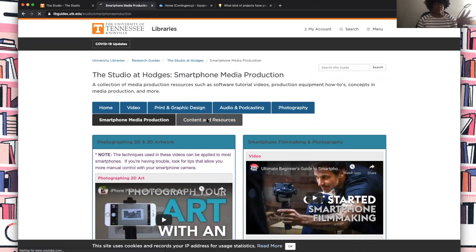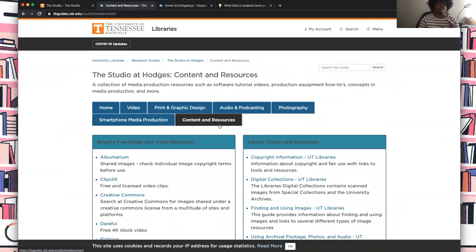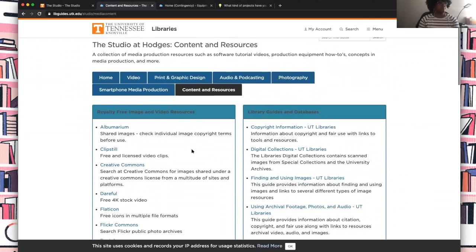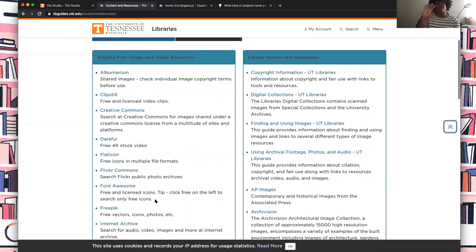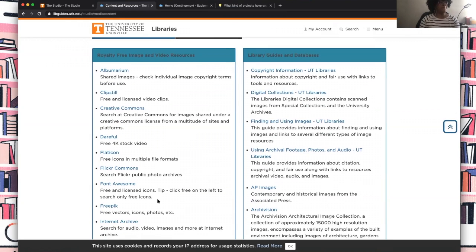And finally, underneath our LibGuide, I have a content and resources page. This includes not all of them, but many places that you can get royalty-free images and video resources. So if you need to make a video, you don't have the ability to film something, or you're struggling, you can get a clip, or you can get some music to put over your clip from these links right here. So don't be afraid to use them. We can help you figure out how to incorporate them into your work, all right?